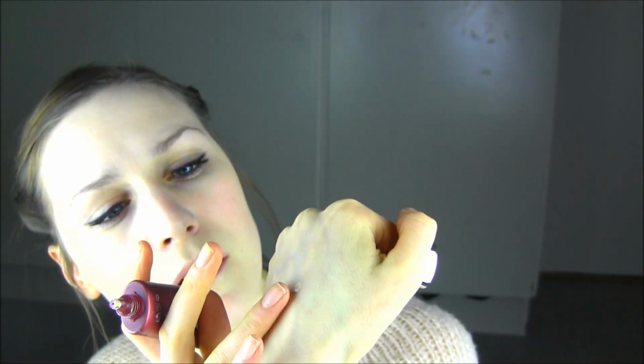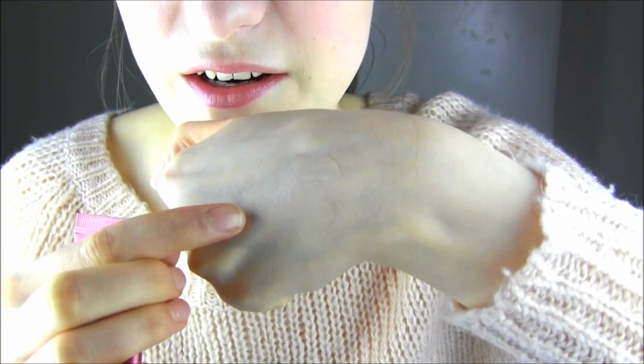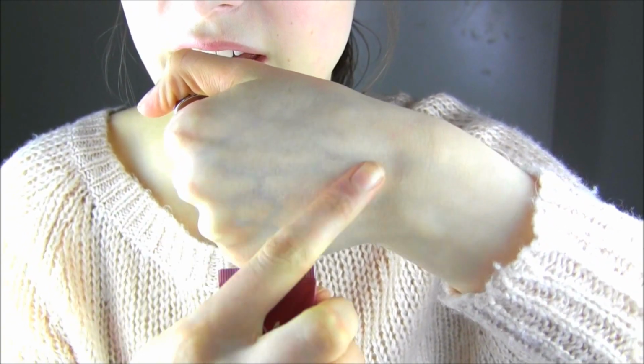Right there. I'll just apply it right there. When I apply it on my face, it looks like it perfectly mixes into my skin. It is the exact color, but after a few minutes, 30 minutes, it gets darker. Not a lot, but it gets darker. So it isn't exactly my color.